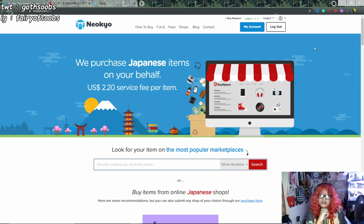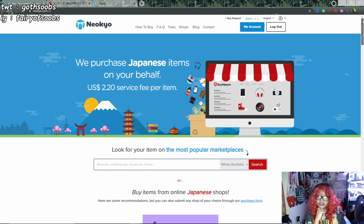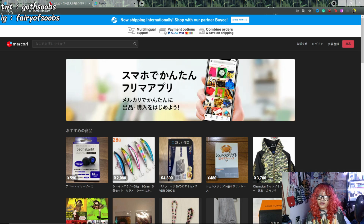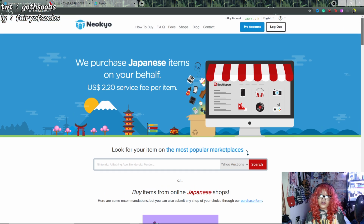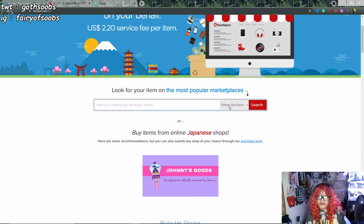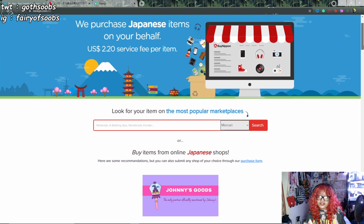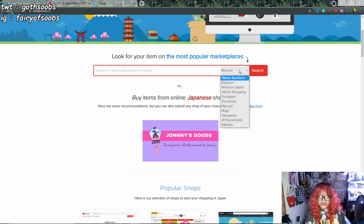So when you first go into Neokyo, this is what the page is going to look like. Now you can actually search for things directly on Neokyo. You don't have to necessarily have Mercari Japan open. I just like to have Mercari Japan open because I feel like you find way more stuff. I feel like if you look through Mercari Japan on Neokyo, they hide a lot of stuff from you.